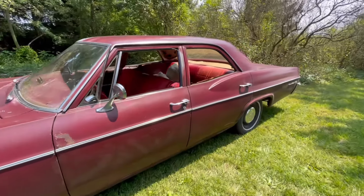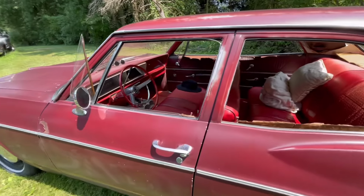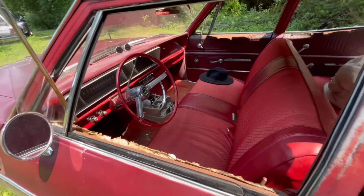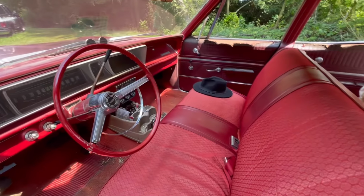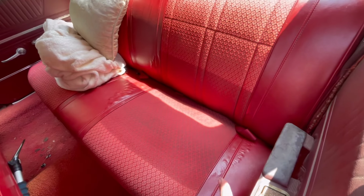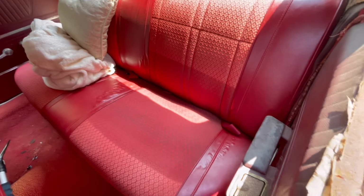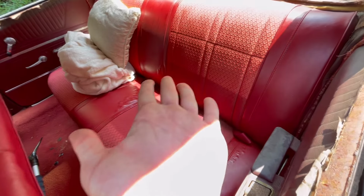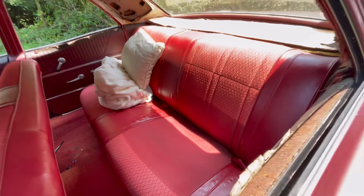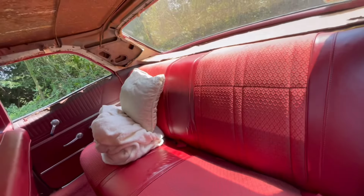Other than that though, the outer body is not in bad shape at all. It's pretty solid. And here's the interior. As you can see, here's the stain. It's bubbled. I think the ATF managed to get underneath the vinyl and kind of rise it up. So I don't know how I'm going to get that fixed, but I guess I'll see if I can get it to come out.